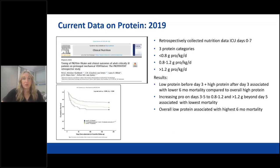Shifting back to protein overall in critical illness, let's look at data specific to protein overall throughout the last several years. In 2019, we had a retrospective study in the Netherlands looking at 455 adult ICU patients. They had 3 categories of protein: less than 0.8 grams of protein per day, 0.8 to 1.2 grams of protein per day, and greater than 1.2 grams of protein per day. The results showed a time-dependent association of protein intake.